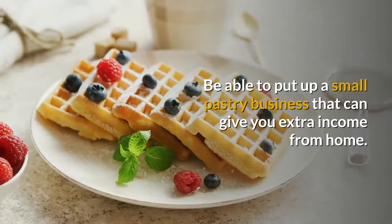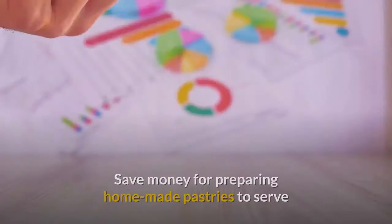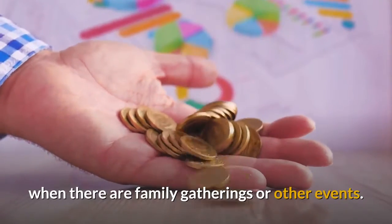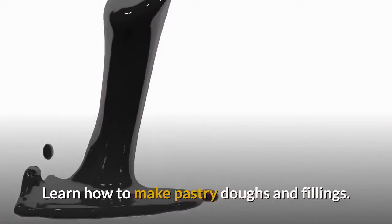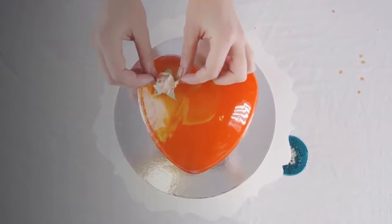Be able to put up a small pastry business that can give you extra income from home. Save money by preparing homemade pastries to serve when there are family gatherings or other events. Learn how to make pastry doughs and fillings. And much more.